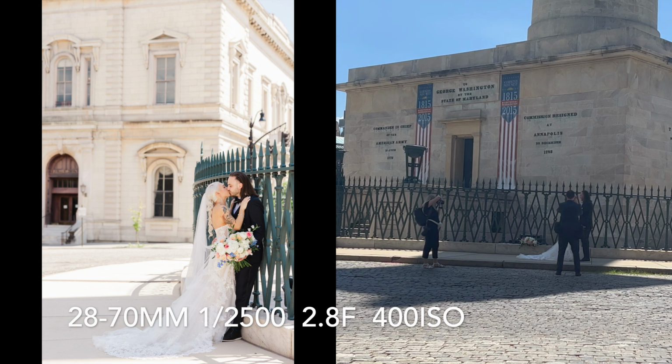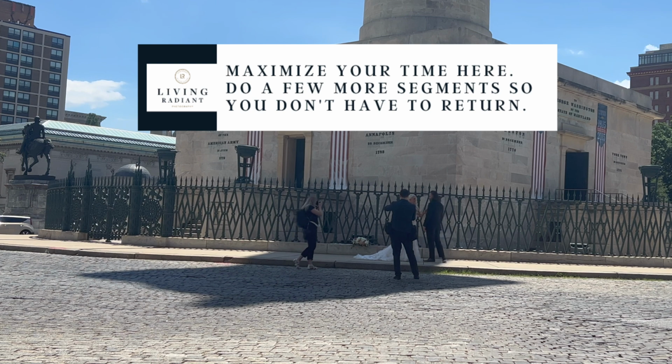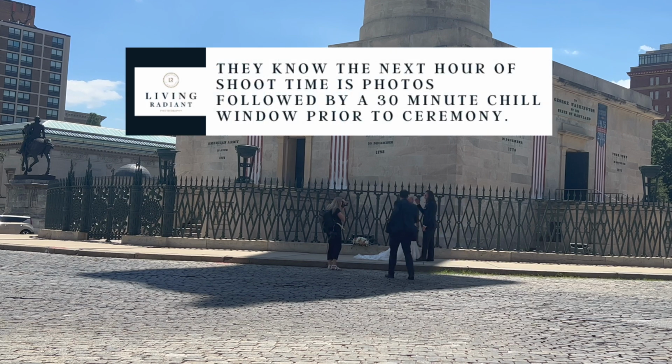So some advice to the photographers, obviously, who are watching this: wherever you do your first look location, maximize on that location. Let them finish the moment. Normally around the 5 minute mark, we stop and we just say, hey, we're going to keep cruising. You guys did awesome. All right.